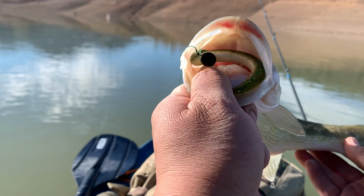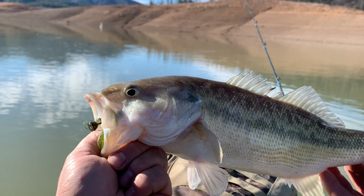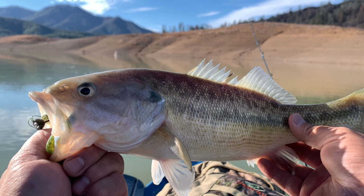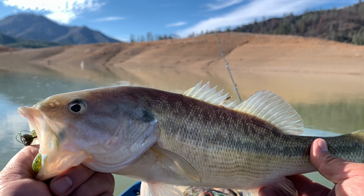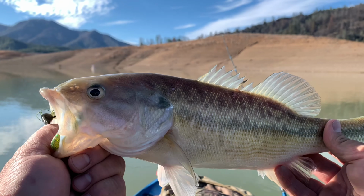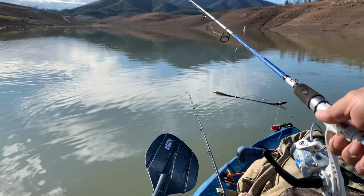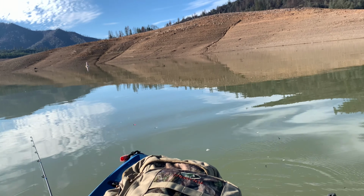That is a nice, healthy spotted bass, guys. He is so cold. Wow, I'm so lucky, guys. I have been struggling to get a bite. Right out there. Okay.